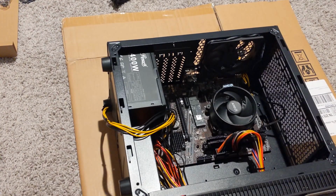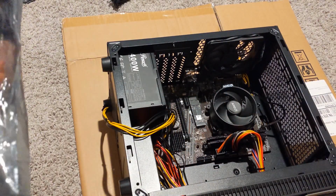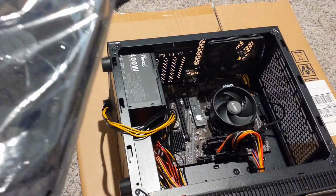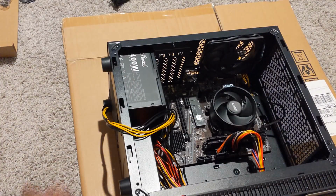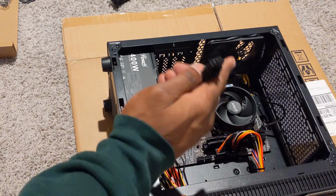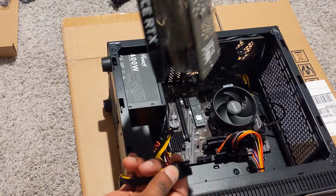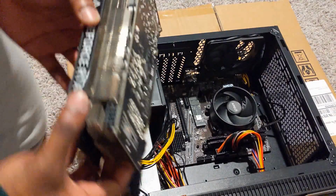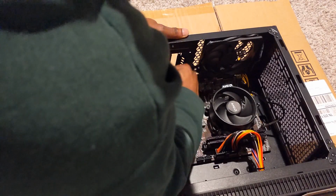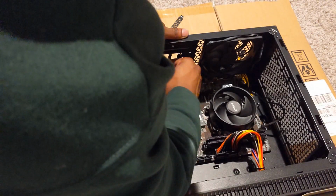Okay, so now we're on the last step, which is the GPU, I guess. Yeah. I picked this 2060 because I have one. There's only one PCIe cable, so a low power GPU like this would work perfectly. And this one breaks away because it's a cheap case.